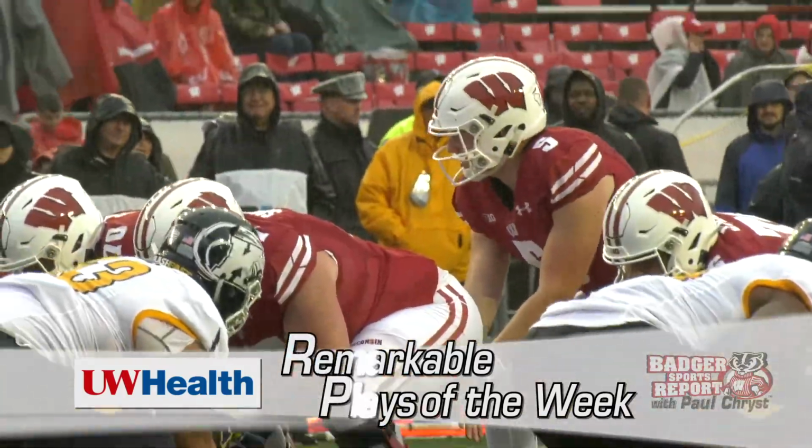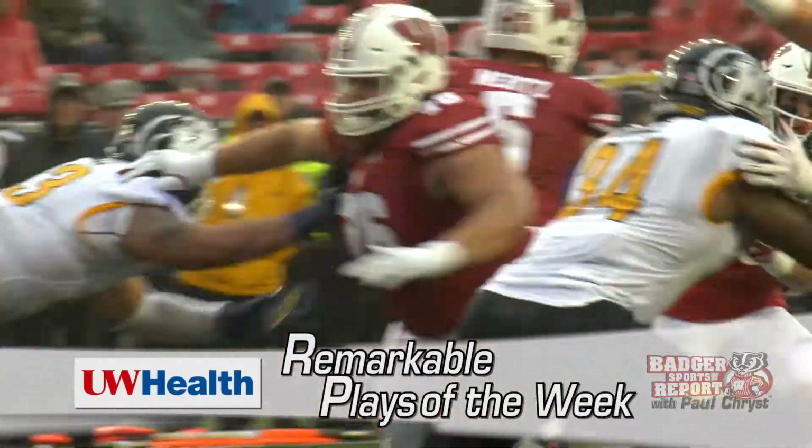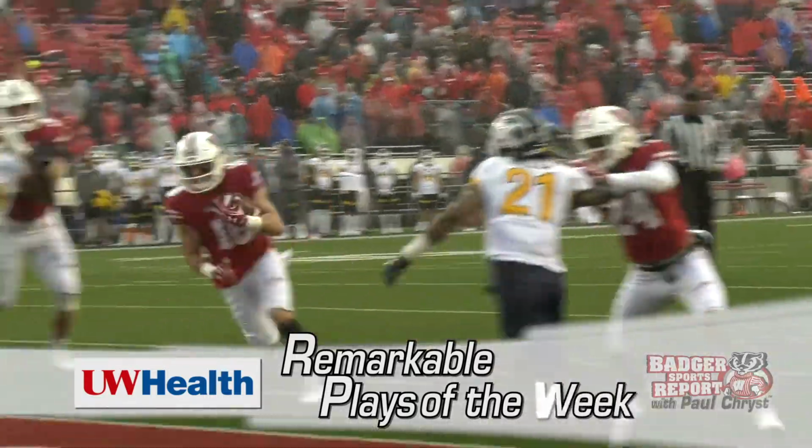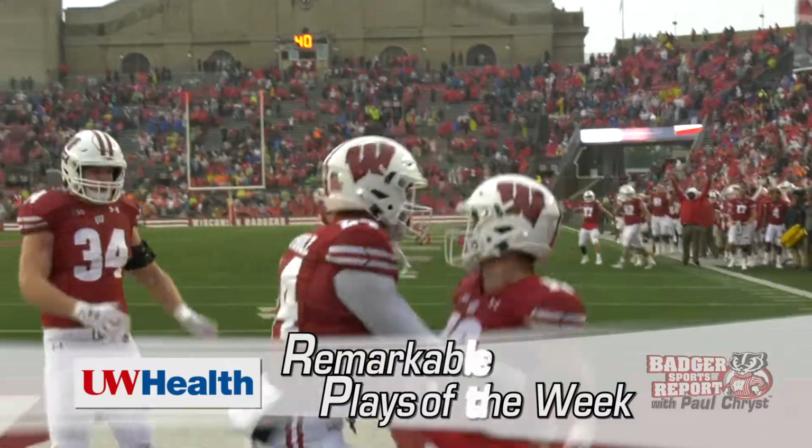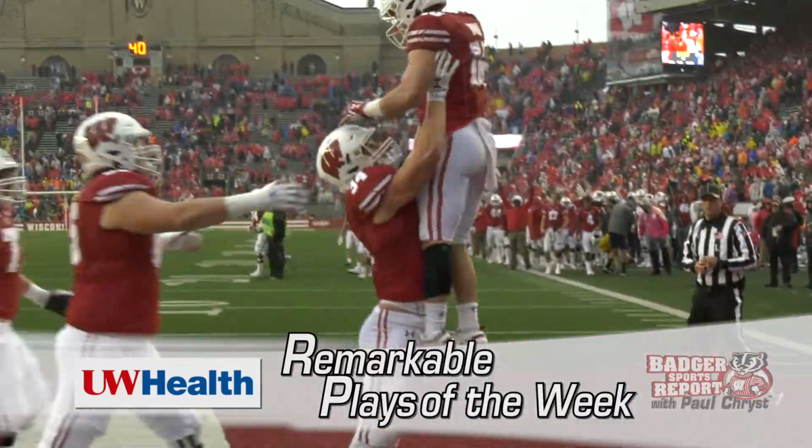Mason Stockey, the fullback on the field now. Bradley Shaw, the tailback, and they're going to run it to the left into the end zone. Touchdown, Wisconsin. Jack Dunn to the end zone for the score.